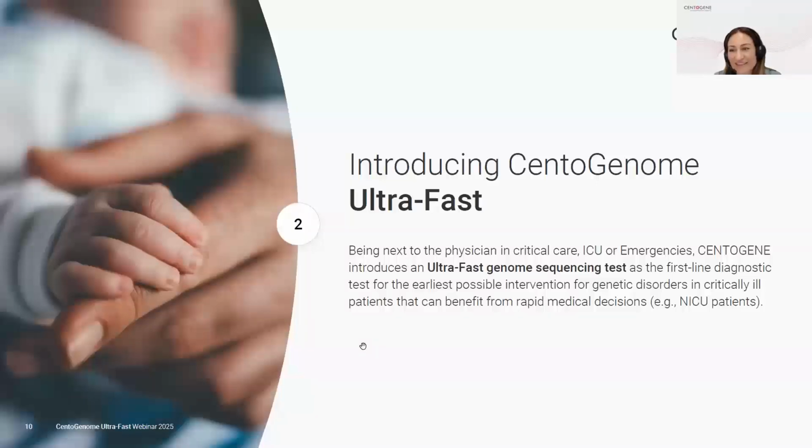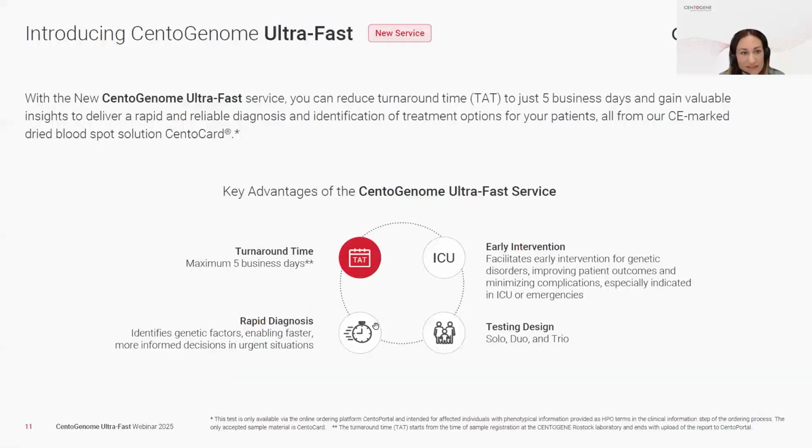Thank you, Peter. So yes, I'm very happy to introduce CentoGenome Ultra-Fast today. So Centogene is next to the physician in critical care or emergency situations, providing CentoGenome Ultra-Fast as the first-line diagnostic test for the earliest possible medical intervention in critically ill patients with genetic disorders. Next, please. The turnaround time of this service is 5 business days.